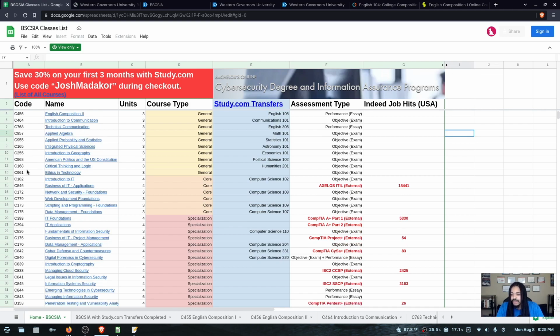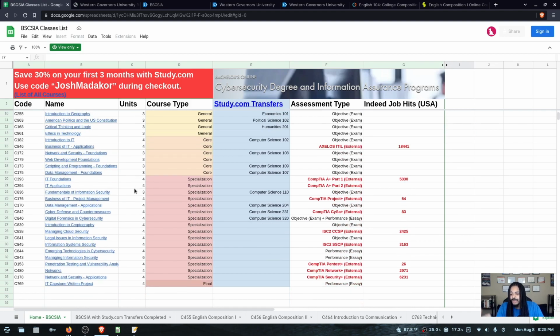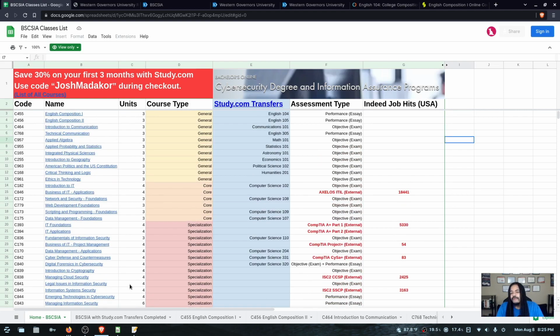Every single class that you have to take is all listed here on the left. And then you have the name of the classes here. You have each credit unit of how many credits it is, all the way up to 122. There's different course types. So you have general, which I think is like your undergrad or understudy, something like that. Core, specialization, etc., etc. You also have your study.com transfers. And the assessment types will basically say, hey, if you pass the exam, or in order to pass the class, you have to get this certification or that certification. This is an amazing document. And if you're interested in getting your bachelor's, I would suggest you look at this one.